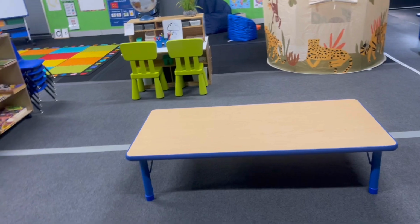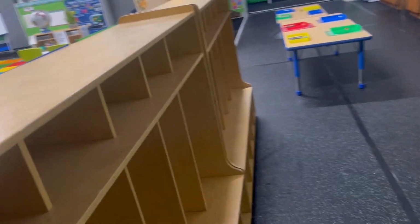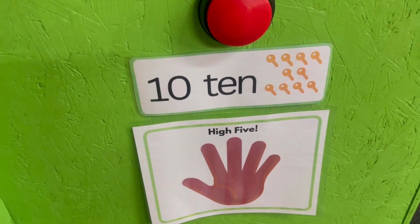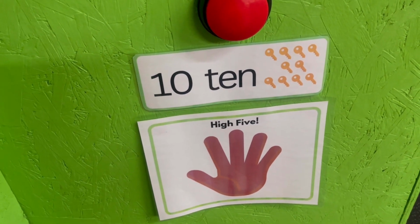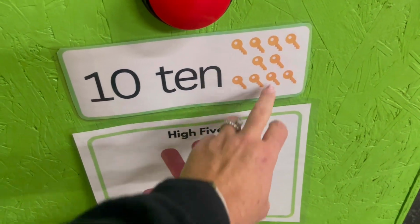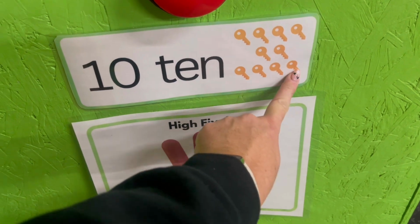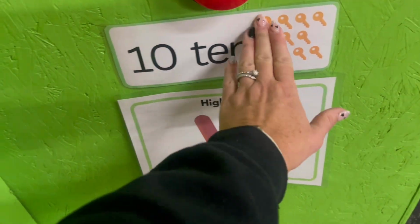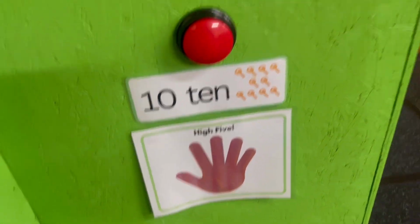And then at the end of the day, as students are leaving, they're going to come back over to get their belongings out of a cubby, and they're going to end the day with doing a number review. So we're going to do our 10, 10, 1, 2, 3, 4, 5, 6, 7, 8, 9, 10, and a high five. So 10, 10, and then counting out 10 and a high five before they head out for the day. So that's it.